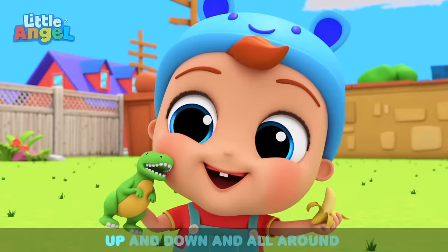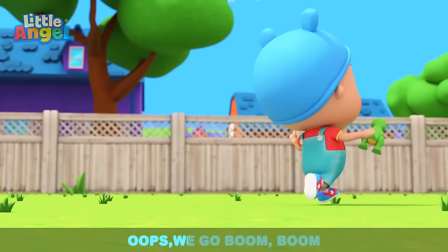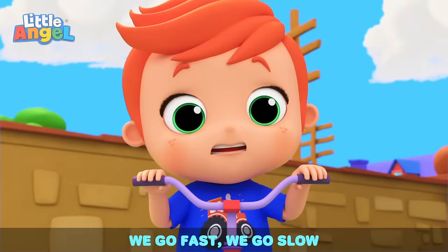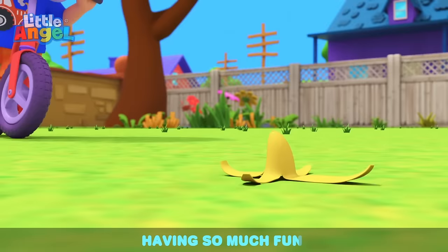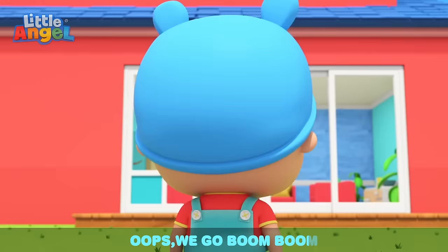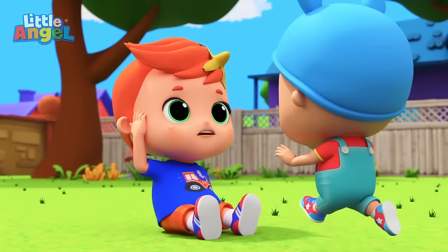Up and down and all around, that's the way we go. We love to play, but then one day, oops, we go boom, boom. We go fast and we go slow, having so much fun. Let's be safe, or down we go, oops, we go boom, boom. Oh! Oh?